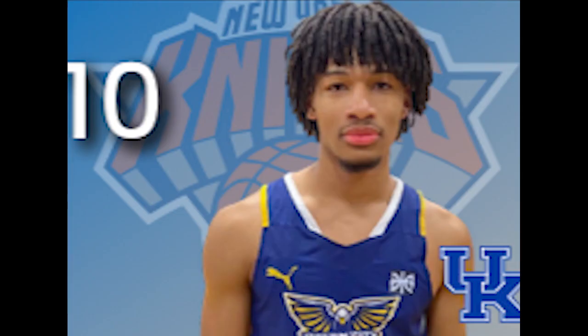At number 10, the New York Knicks select Shaedon Sharpe. There's a bit of mystery surrounding Sharpe, who hasn't officially cleared for the draft yet, but I think that the Knicks definitely take a much-needed guard here at number 10. As well as youth, Sharpe is a 6'6" wing who has a great first step and can find his way to the basket with ease.